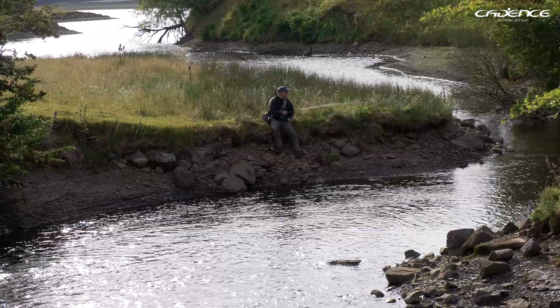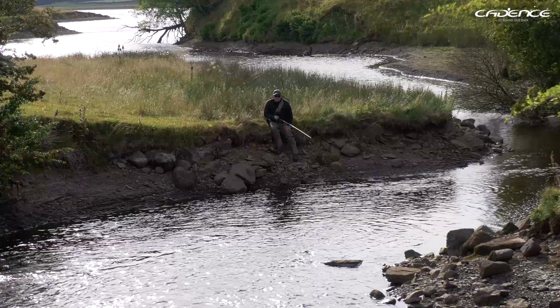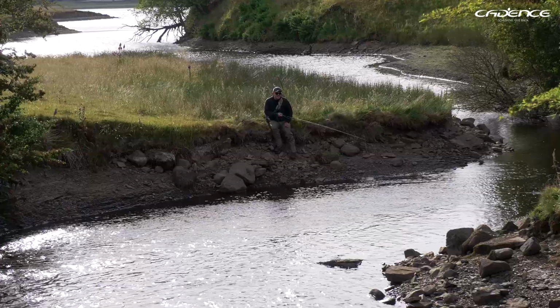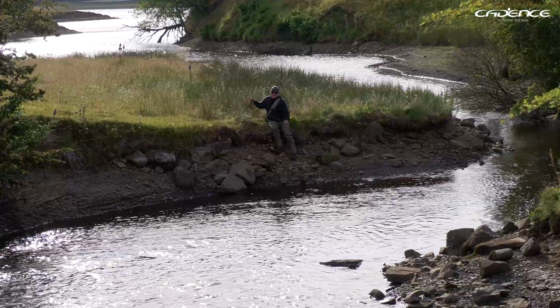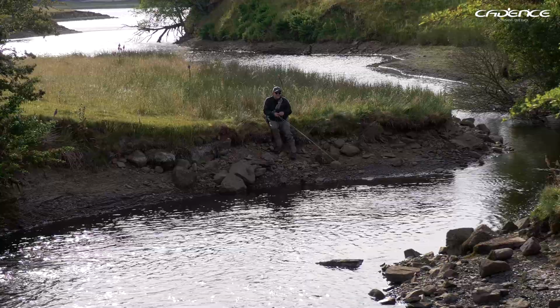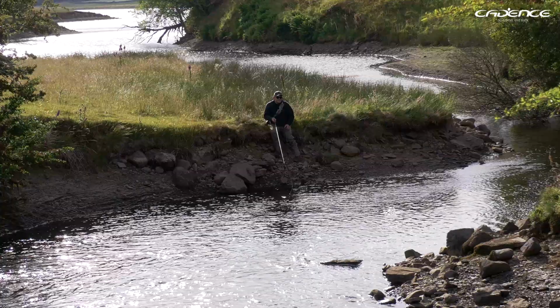Normally the response is pretty quick here on the dry. I would have expected one first cast, but oh, that was a brownie, that. This is a good spot for getting little wild browns out. So I had a tick anyway. Oh, little brownie again. They're so quick.